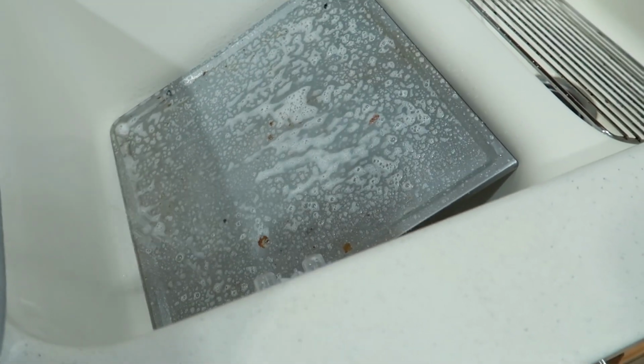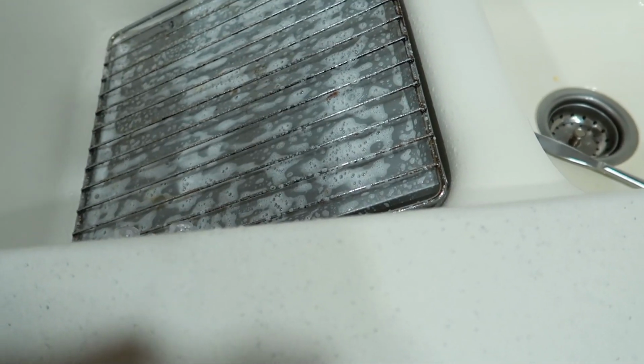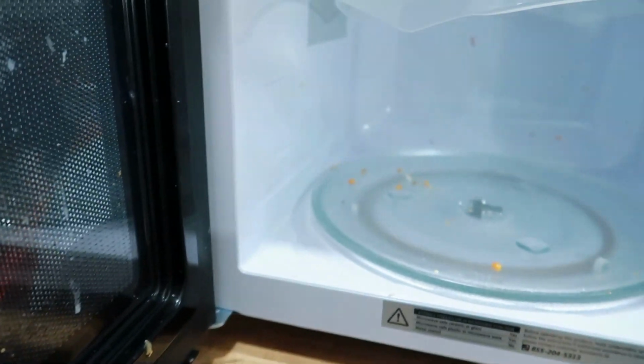And as far as cleaning the components that come out of our toaster oven / air fryer, I like to just put them in the sink and spray them down really well with Dawn Power Wash and let them sit for a little while.